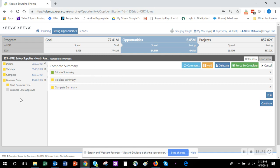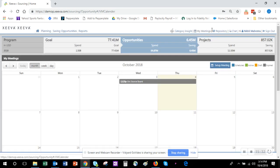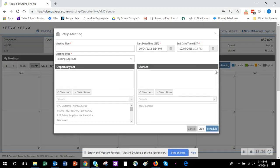Now, business cases are really a culmination of all the information in the initiate, validate, and compete. And when business cases need to be reviewed, there's no longer a need to go to Outlook to set up a meeting or to fire up a Skype or a Zoom or a Join Me meeting or a WebEx. All of that can still be done directly from the platform.